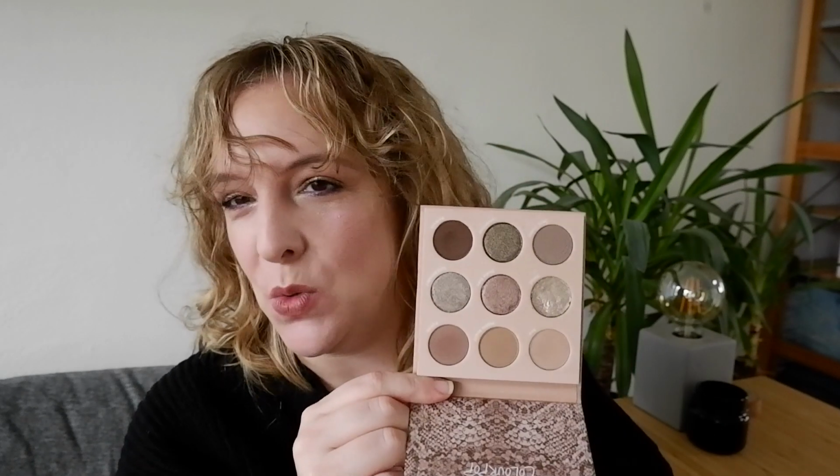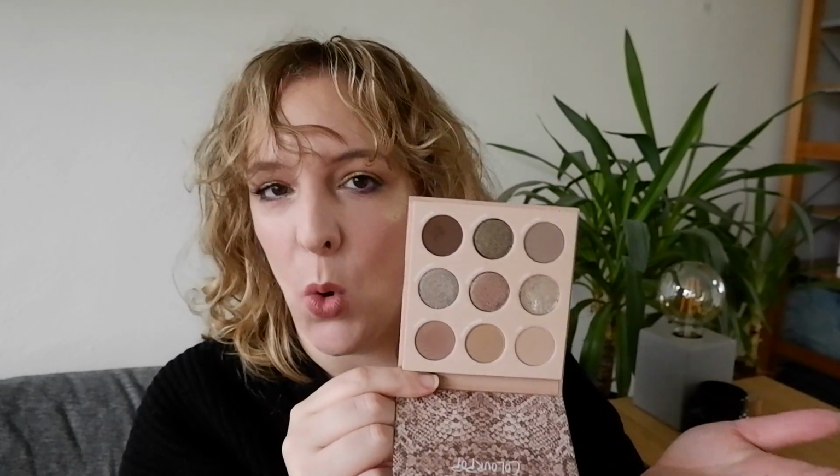And then my favorite neutral palette by them is the That's Taupe. Like I said, I could have put in the Going Coconuts if I'd wanted to, but if I had to pick between the two, this would be my favorite. This has more shimmers and it's more cool toned, which is my preference. And I also feel that the mattes in here are a little bit more purposeful than in the Going Coconuts. So in terms of neutrals, this would be my pick.